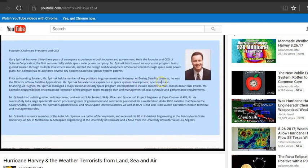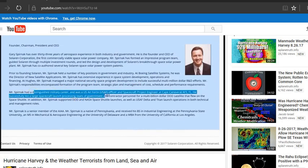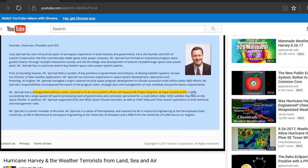Held a number of key positions at Boeing Satellite Systems, has extensive experience in space system development at Hughes, managed a major national security program to include successful multi-million-dollar R&D. That had to be for DARPA. And also he has a distinguished military career with the Air Force and other spacecraft project engineer at Cape Canaveral. All military guys, folks, running this program.